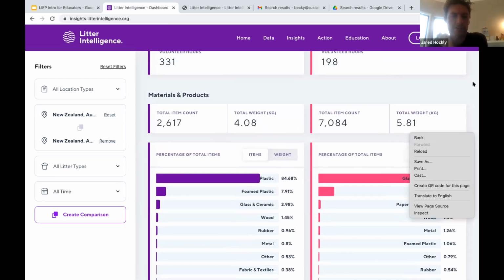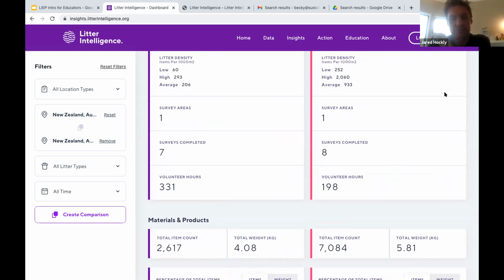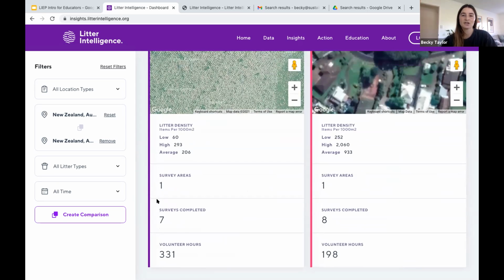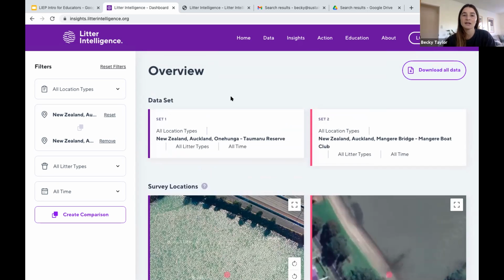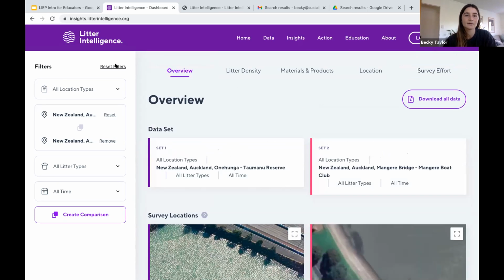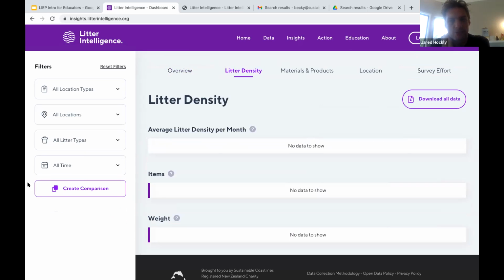Becky, can you see how the litter patterns change over time? Can you see the difference? Yeah, so that's what we're trying to measure, and that's what we'll hopefully be getting now that we're in the 3rd, 4th year of the project. I think it'd be really interesting for a group of students to find an issue and then try to create some action and then see later on if the data shows there was any improvement.